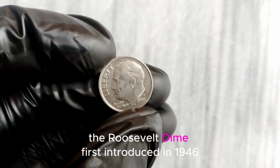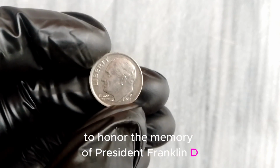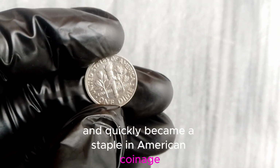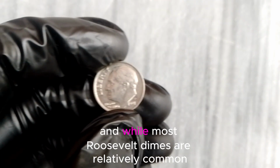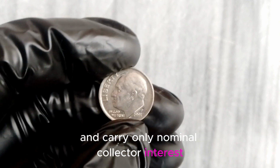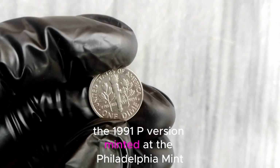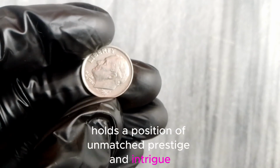The Roosevelt dime, first introduced in 1946 to honor the memory of President Franklin D. Roosevelt following his death in 1945, replaced the Mercury dime and quickly became a staple in American coinage, carrying with it a proud legacy of liberty, history, and national pride. And while most Roosevelt dimes are relatively common and carry only nominal collector interest, there are certain dates and varieties that stand out from the crowd, and among these, the 1991 P version minted at the Philadelphia Mint holds a position of unmatched prestige and intrigue.